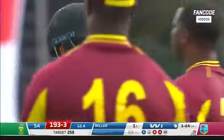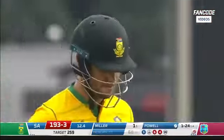Oh, there's a wicket. That's a tame dismissal in the end. Powell has picked him up. They'll be happy with that, the West Indies. Now they're going to have a couple of batsmen in the middle who have only just arrived.